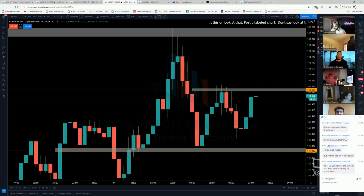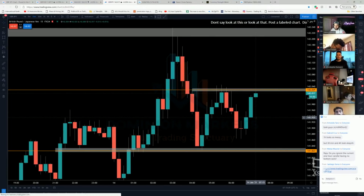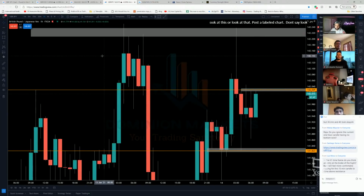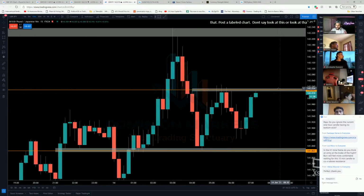Do you ignore the current 1-hour candle having no bottom wick? No. Not at all, because if we break above this area, then there's a probability we're going to continue moving up. So it doesn't matter if this candle has a wick below or not. But if we reject this area, then price can come down. And if it breaks below this low, then the 1-hour candle is going to start having a lower wick, right? Plus also we see these rejections over here. So right now we're just preparing ourselves to see if we're going to break above to continue up or not.